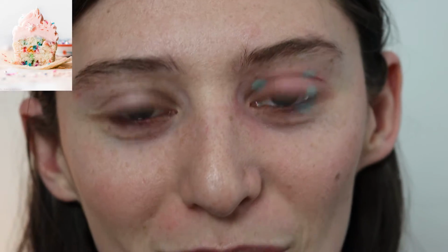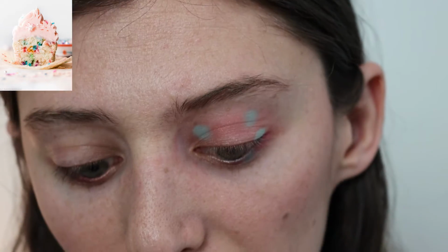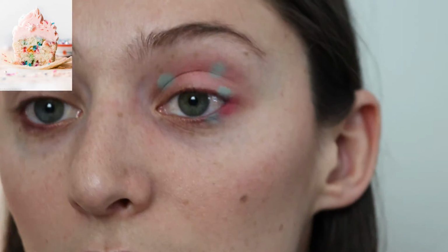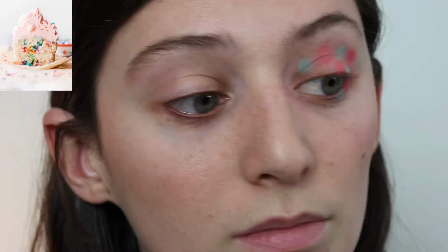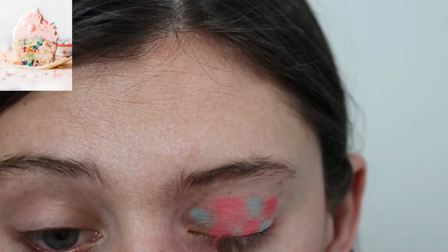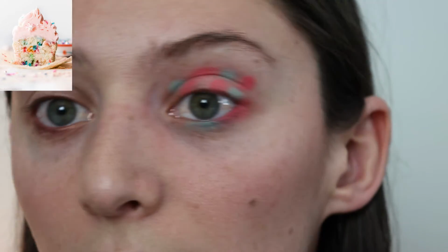So the next color that I'm going to go for is a darker pink. So this is the color Toodles. It is right here. I might mix a little bit of the orange, which is Red Tide as well, just to make it stand out a little more. So I might do pink and orange. Just like that.